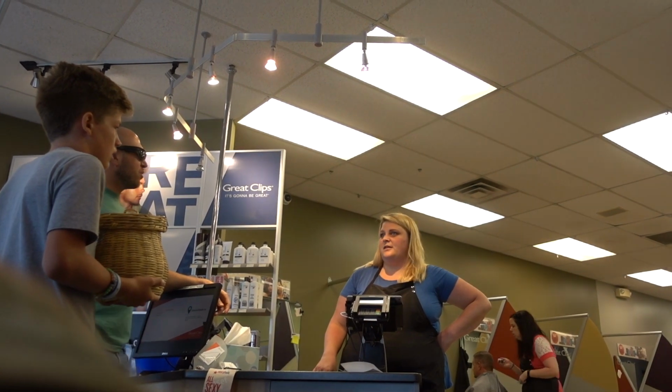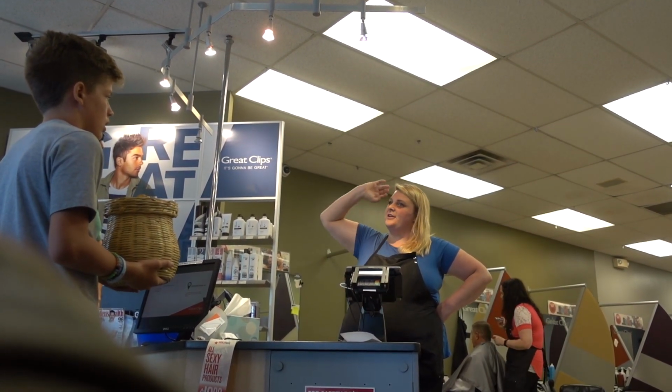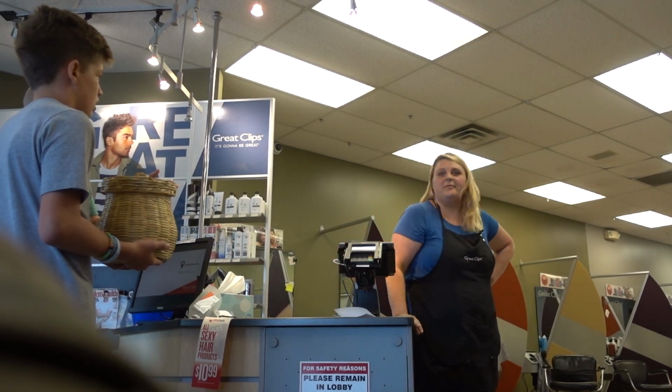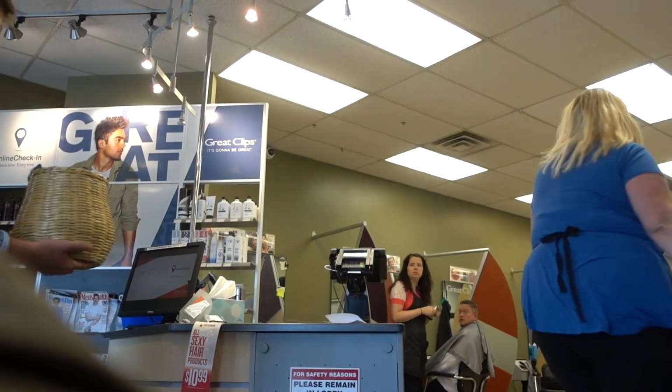Oh no. Really? You're not even allowed to have it in here. Oh, really? Yeah, you have to take that off. Cute, like a little small one. Have you ever seen the miniature rabbit? I want to see it, but I can't cut it.